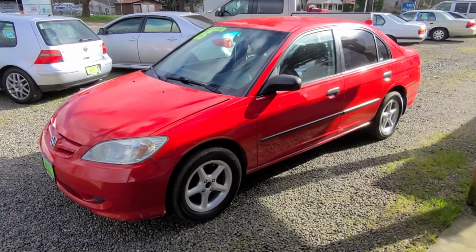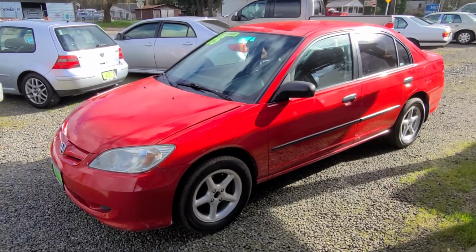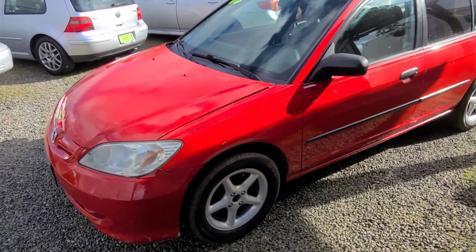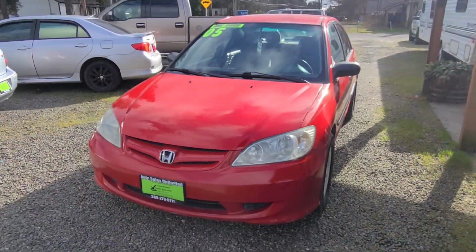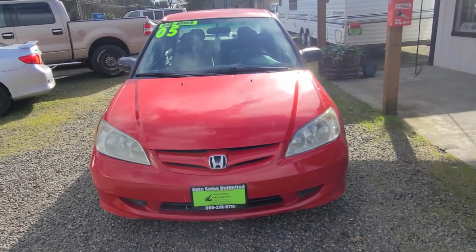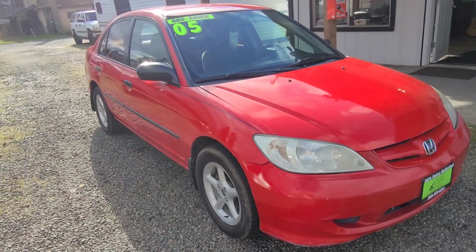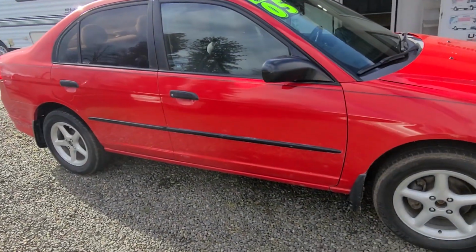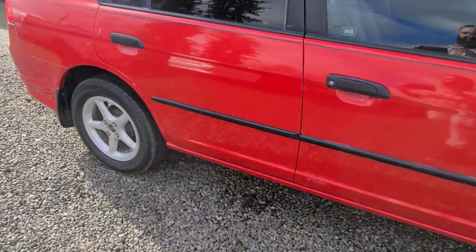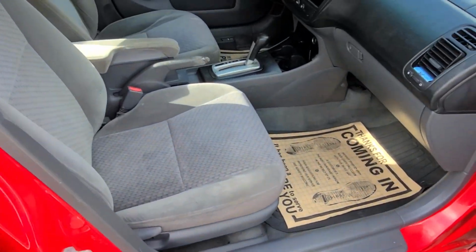At Auto Sales Unlimited, I'm going to do a walk around and startup of this vehicle. This is an automatic transmission car. It's a 2005, red. Overall, it's in good condition. There's a couple of nicks here and there. It's from the mid-2000s. These cars are incredible because they're easy to operate, easy to maintain, and parts are not really that expensive. I'll start right here.